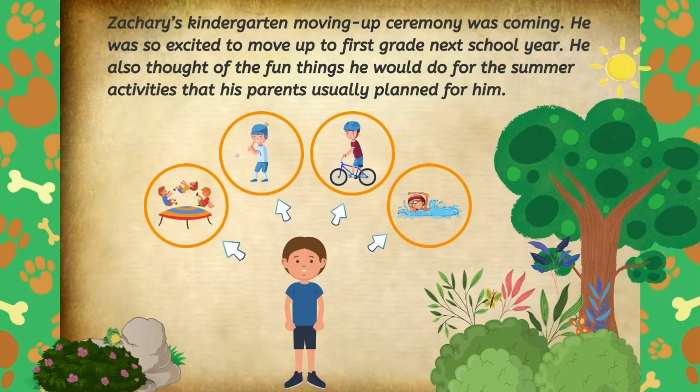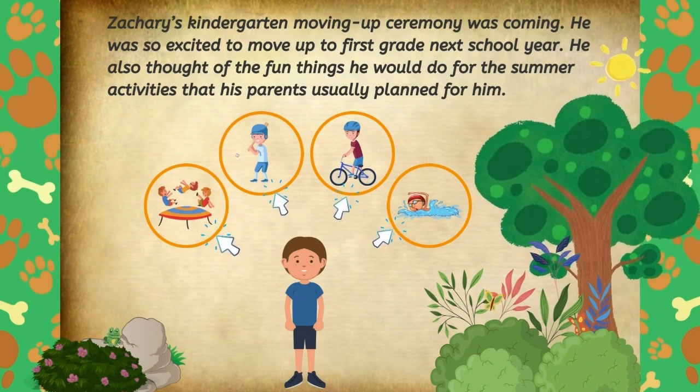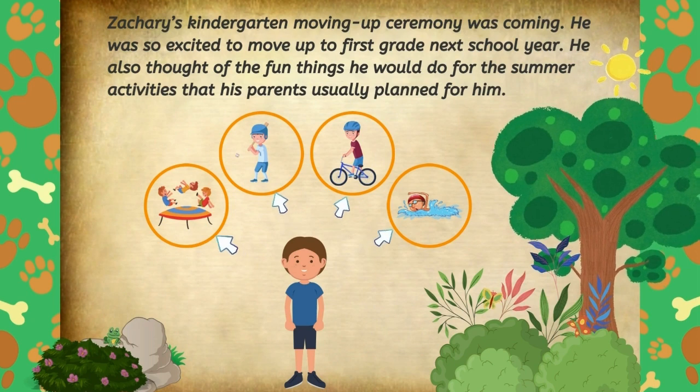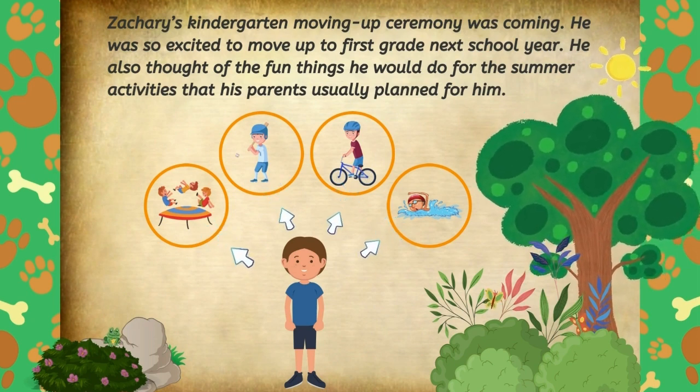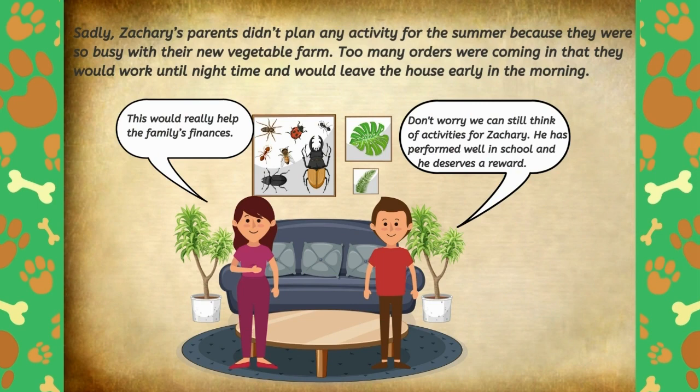Zachary's kindergarten moving up ceremony was coming. He was so excited to move up to first grade next school year. He also thought of the fun things he would do for the summer activities that his parents usually planned for him. Sadly, Zachary's parents didn't plan any activity for the summer because they were so busy with their new vegetable farm. Too many orders were coming in that they would work until nighttime and would leave the house early in the morning.